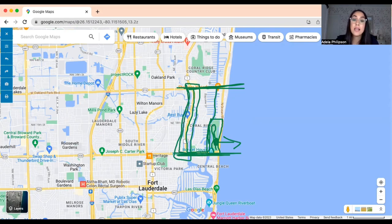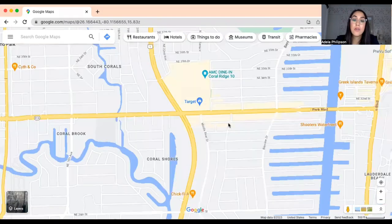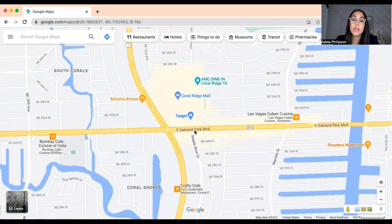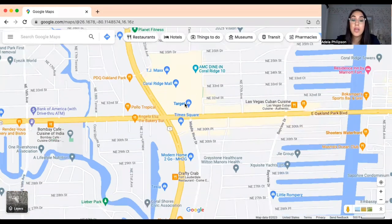And then right along this section of US 1, everything you can think of is located right here, as well as at this end, the northern part and the southern part, there are malls. You have Coral Ridge Mall here and then the Galleria Mall here. So taking a closer look at the Coral Ridge Mall, you have, for example, Target, TJ Maxx, Marshalls, Home Goods, Jamba Juice, Old Navy, Claire's, so many other shops. And then you also have the AMC Theater.